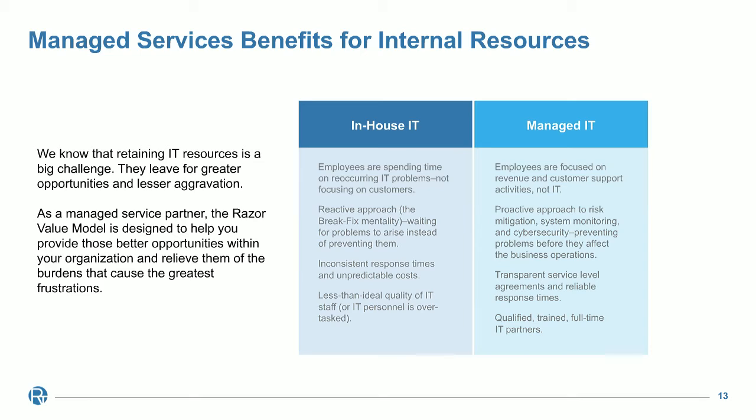Their approach is reactive most of the time, where they're break-fixing things and trying to stay ahead of the curve. With managed services being proactive, we can approach and help with risk mitigation. We can help them with system monitoring and cybersecurity and preventing those problems from reoccurring that continue to affect the business. So we work with those individuals to understand the patterns and the elements that occur and start to track those kinds of things.